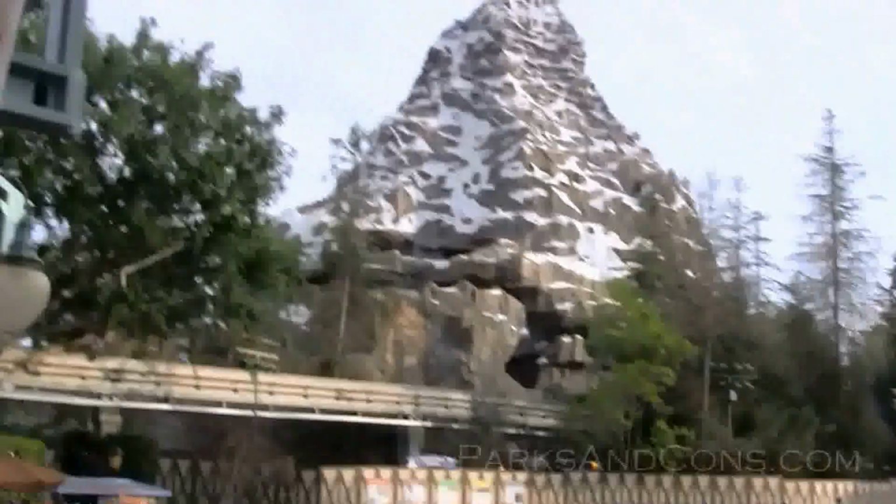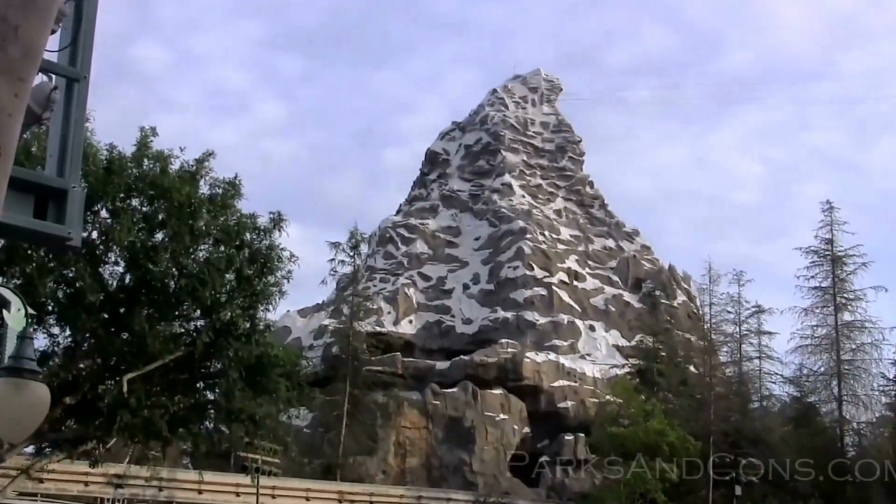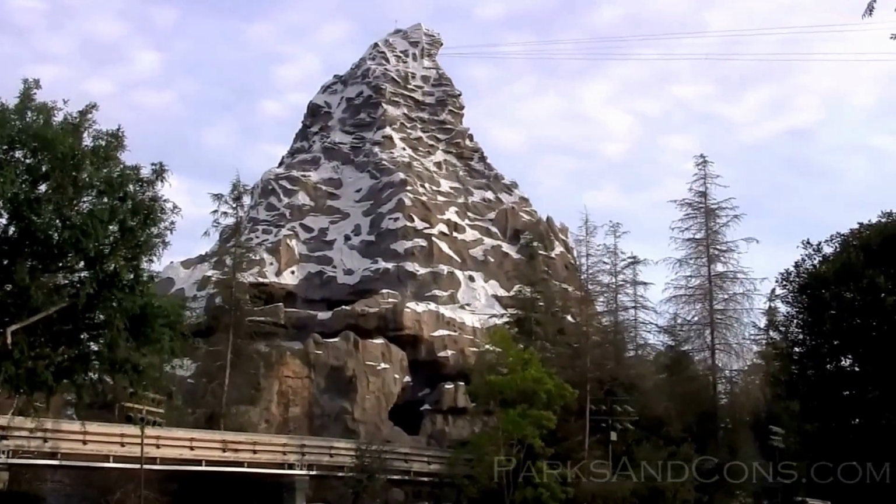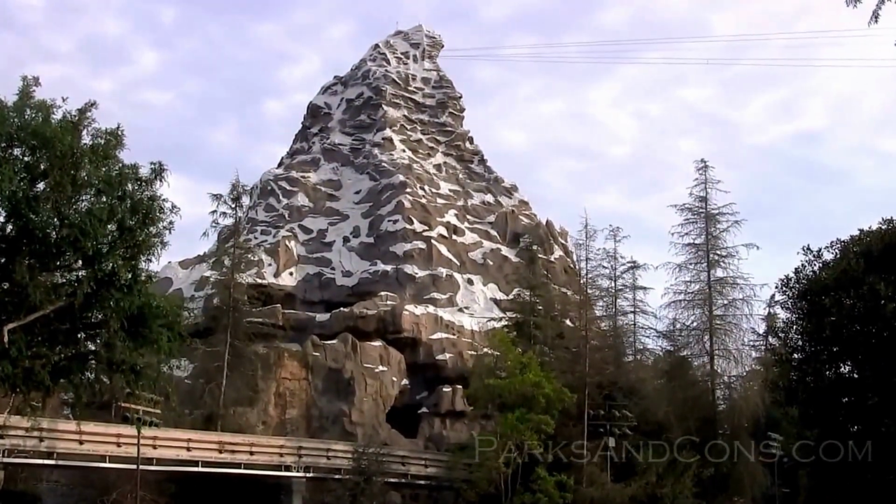Make sure to use the restroom. But I think if you're a fairly consistent fan of Disneyland, it's definitely worth the check-in one time. So roll the dice, see what happens, see what your experiences are with it, and then maybe it's worth giving it a try a few times.